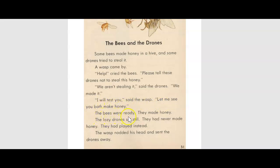The bees were ready. They made honey. The lazy drones sat still. They had never made honey. They had played instead. The wasp nodded his head and sent the drones away. Boys and girls, it is now your turn to read The Bees and the Drones on your own.